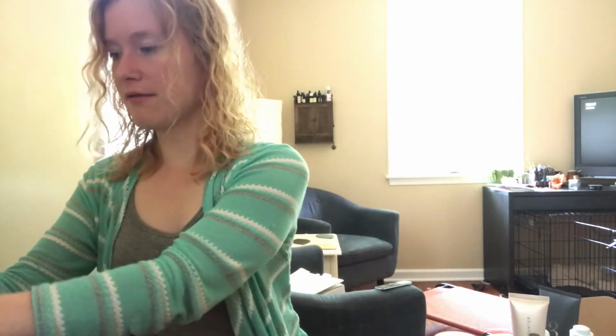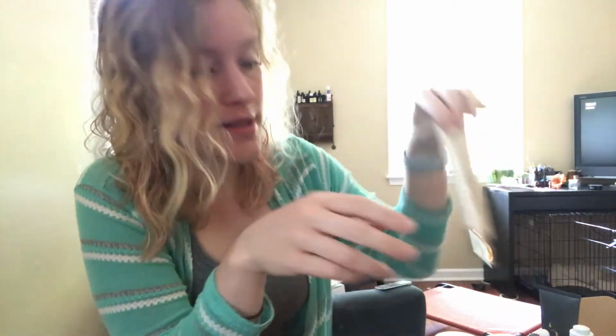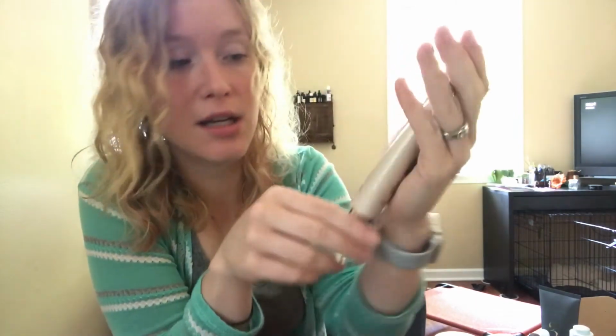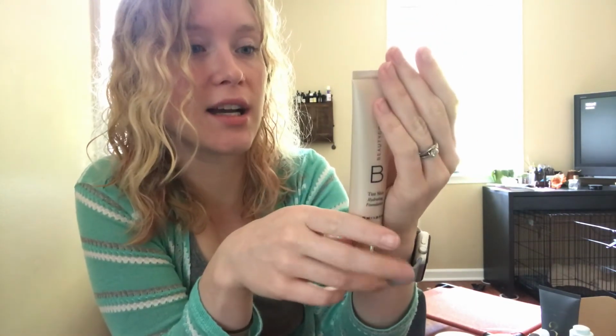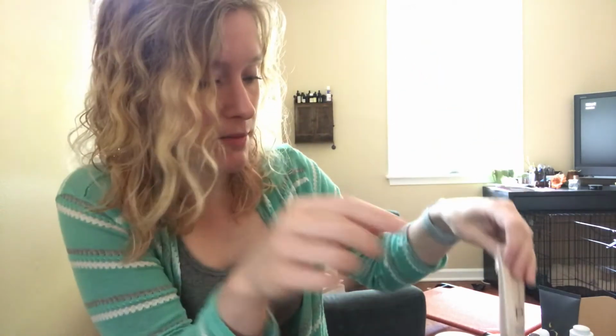Let's wipe that off. I like that it's not complete coverage, honestly. You could see, I wiped it off, but you could still see my tattoo through that. So far, this one was a much better color match for me. This was the, what is it called? Skin Tint Hydrating Foundation, and the color is Linen. That one was much better for me.